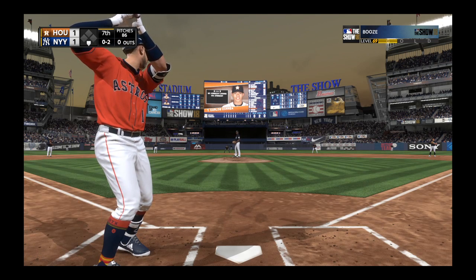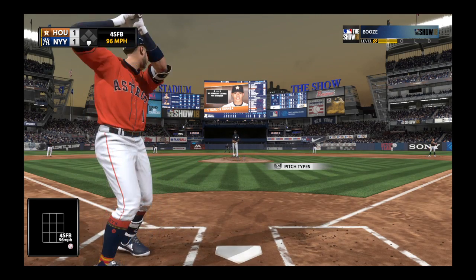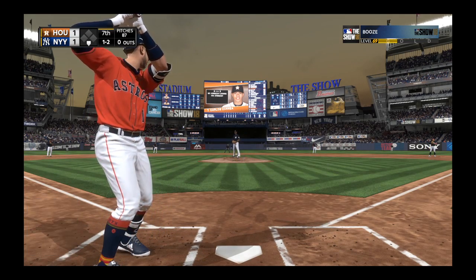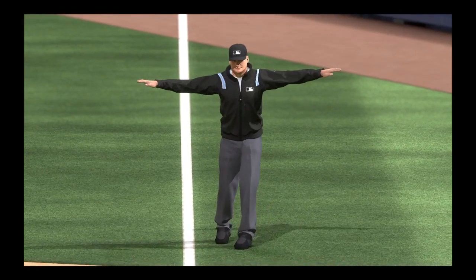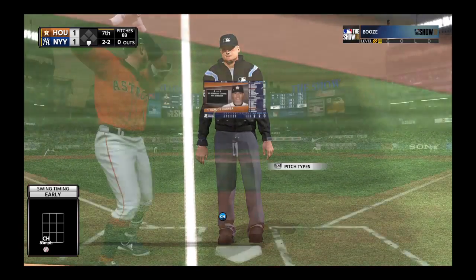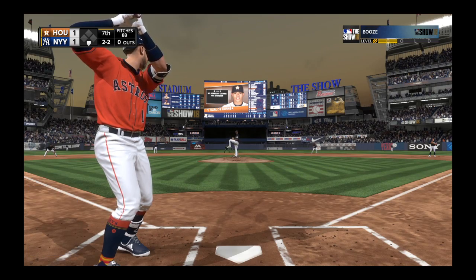I think a big reason why he's been so effective in this one is that he's been getting ahead of just about every hitter. Seems like every one of them is 0-2, 1-2, in just about every at-bat. And when that's the case, your chances of getting a good pitch to hit are way worse. Tried to hold up there. Appeal down to first, and no swing. It's ball 2.